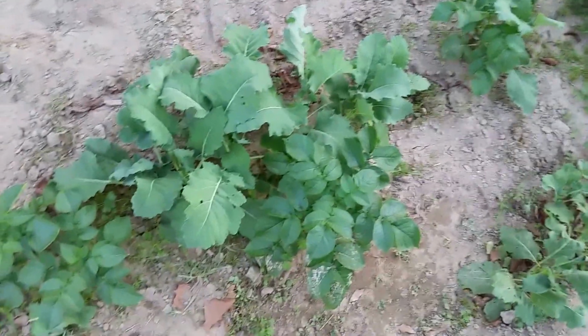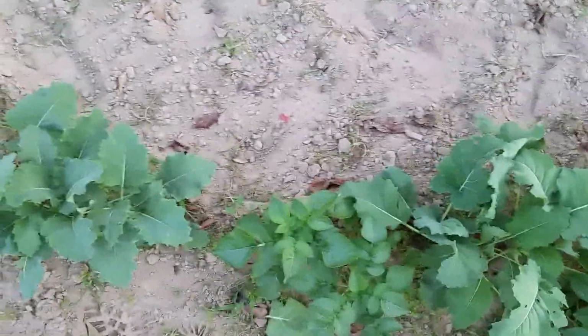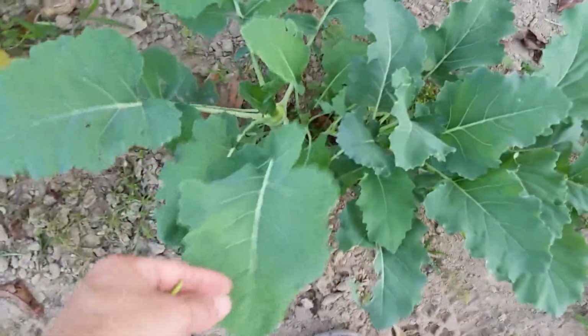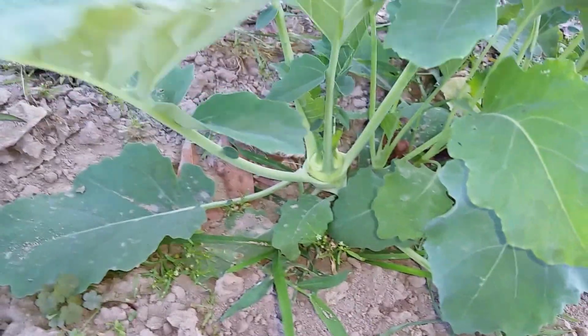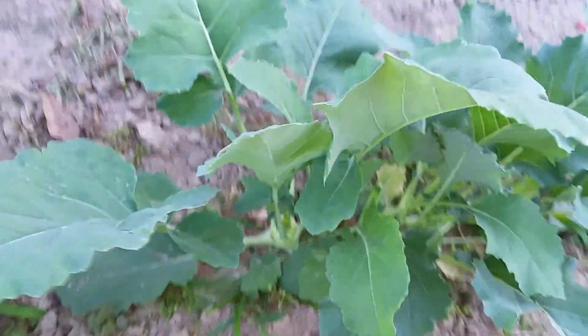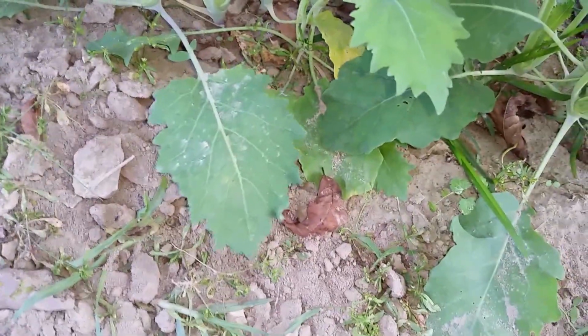Got quite a few potatoes that I guess I missed when we dug our potatoes up. This is kohlrabi, which if we look down here, you can see starting to form, I don't know if you call that a bulb, but anyway, this is kohlrabi. Most of them have just the barest start of a bulb, and I think I need to thin these as well.